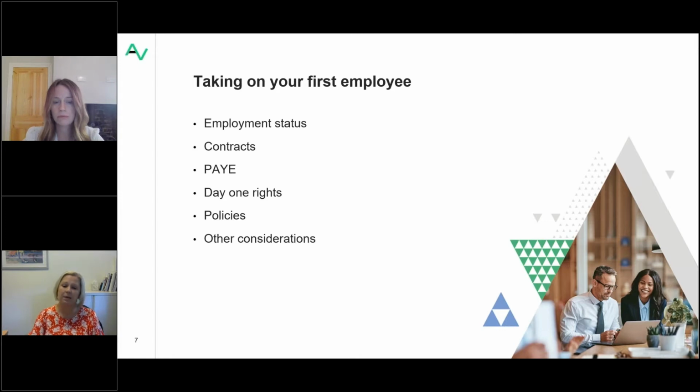So, as well as registering a PAYE scheme with HMRC, you'll have to issue your new employee with a contract, or at least meet the minimal legal requirements of the Employment Rights Act by giving them a written statement of particulars. And employees are now entitled to this from day one of employment. Some employees are unlikely to want to resign from their current role, however, if they haven't seen a copy of a contract. So it's actually best practice to have one in advance of day one.